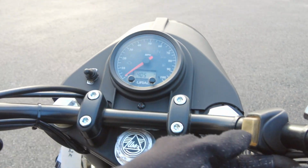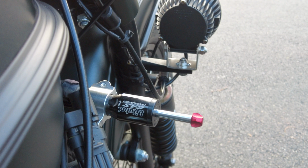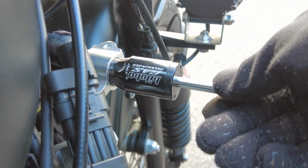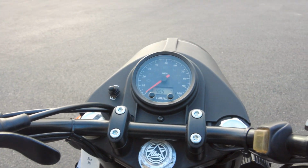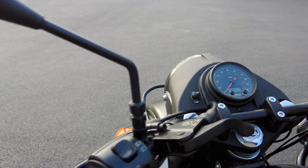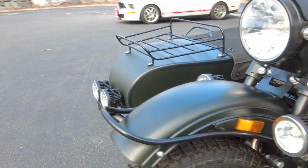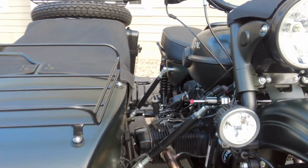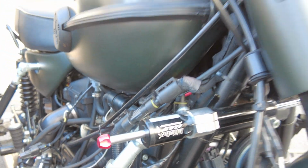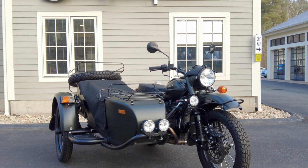So now I'm going to turn off these lights. Another notable mention is the steering dampener. It's a hydraulic steering dampener. We can see we adjust it by turning this red knob here. So that'll adjust how firm our steering is and how it reacts depending on the terrain we're riding on. So just another nice feature on this Ural that makes a big difference once you get it dialed in.